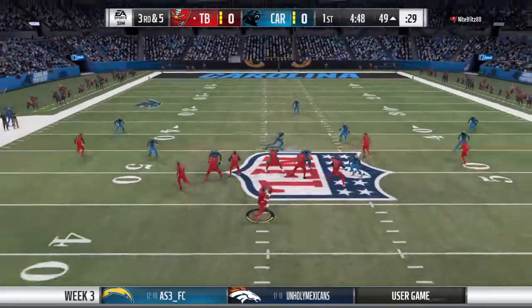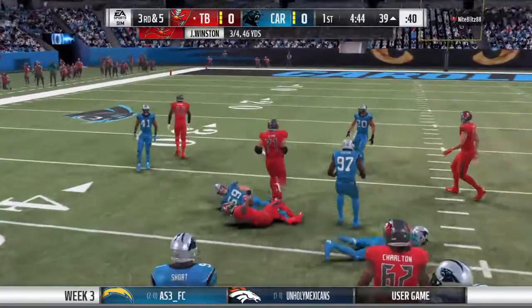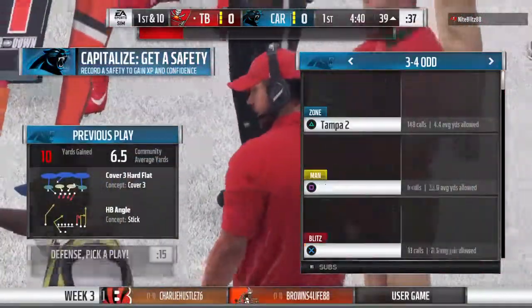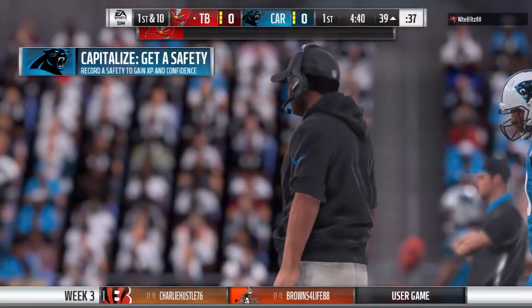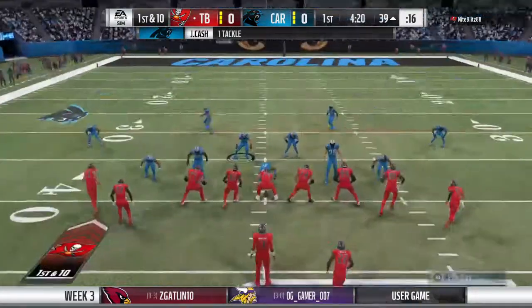I think you're right. Winston from the gun on third down. A dump off to Sims. And he's got the first before he's brought down at the 39-yard line. It's a 10-yard pickup, and it moves the chains. So the offense has it 1st and 10.